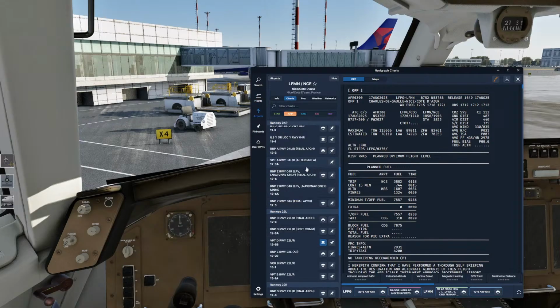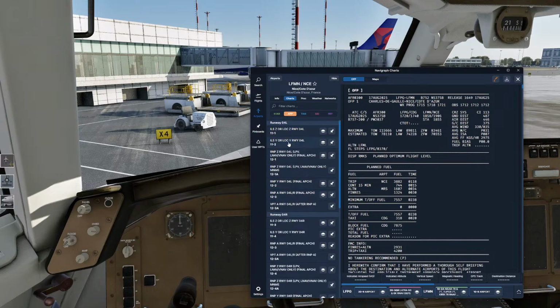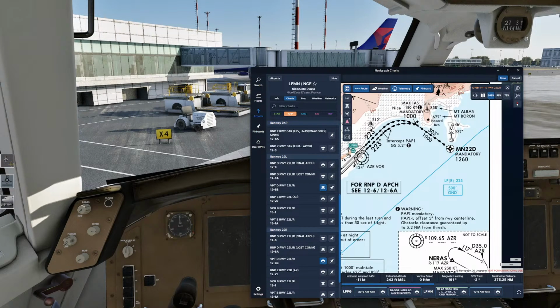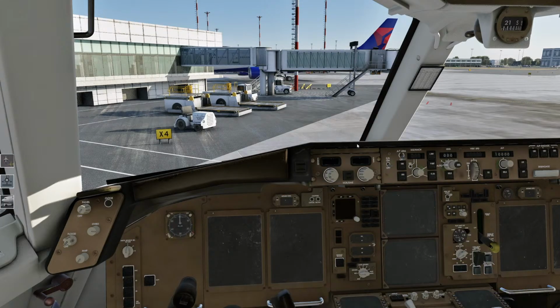This is an RNP approach, so if we look at 22 right here, you can see that this is an RNP approach. I haven't really done this approach before. Coincidentally, I always get 04 left, which is an ILS, but this one is actually quite a challenging approach, as you can see. There's a very sharp turn into the runway. So this is kind of a difficult approach, but it should add to the fun for our flight today, and it should make for an interesting arrival as well, with the beautiful night lighting over at Nice in France. So with that out of the way, let's get things started.